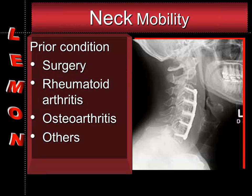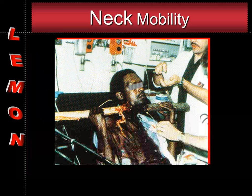So the last part. Do they have previous surgeries, rheumatoid arthritis, osteoarthritis, cervical issues, anterior cervical plating and all that stuff? They can't lift their head back. So what does this do to your axis? Not good. You can't get all of your 3 axes in line to be able to see the direct visualization.